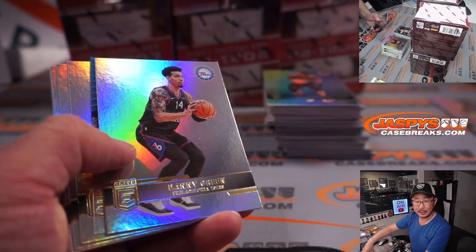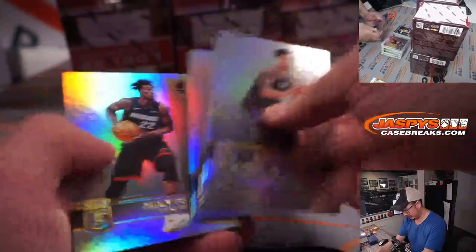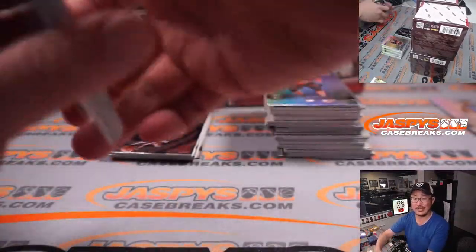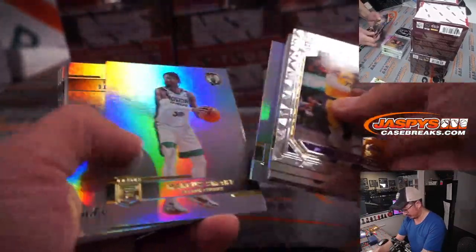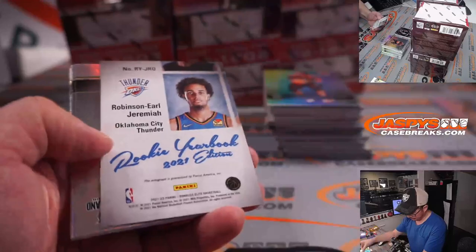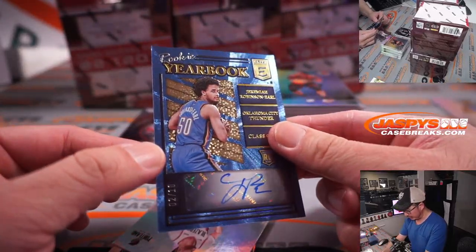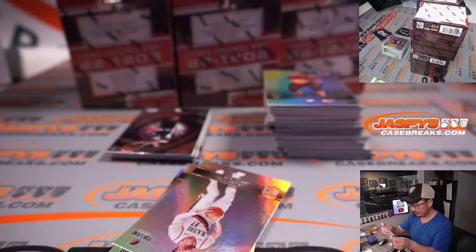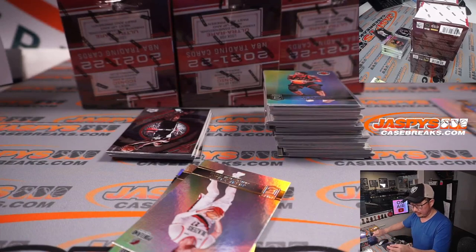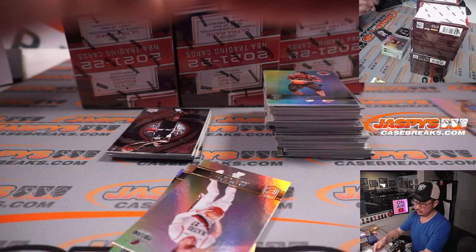See if we can find Trey Mann's teammate. Josh Giddey has been playing really well. And we've got rookie yearbook, his other teammate, Jeremiah Robinson-Earl, 2 out of 10. Rookie autograph for OKC, that'll be for Nathan Jones.